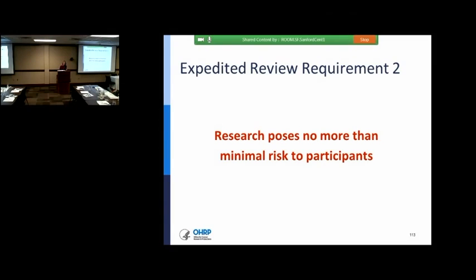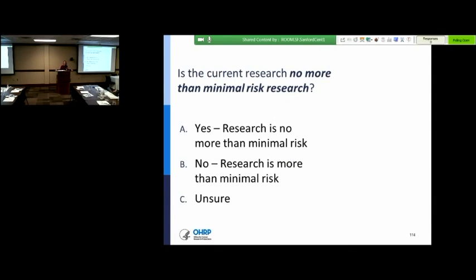So that begs the next question. I bet you can predict what it's going to be. Is this research no more than minimal risk? You tell me. These are written, I apologize. So A, yes, the research is no more than minimal risk. Or B, no, the research is more than minimal risk. Or C, I'm just unsure. I'll give you an easy way out there.